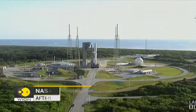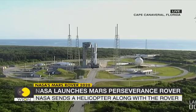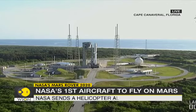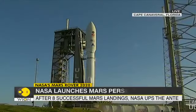Visuals coming in. NASA is all set to launch its next rover to Mars from Cape Canaveral in Florida. They're getting ready to turn the vehicle over to auto sequence at T-minus 31 seconds. So that's a big thing that they're getting done here. At T-minus 25 seconds, we will hear the team give their final goes that everything is ready and the launch vehicle is ready to lift off and perform this mission.